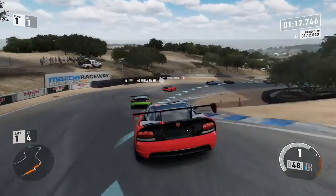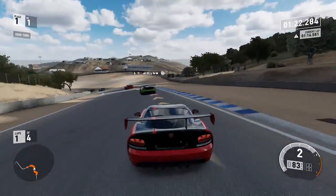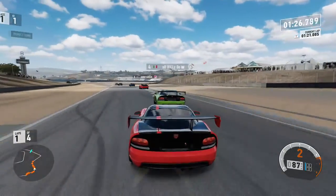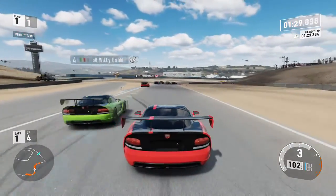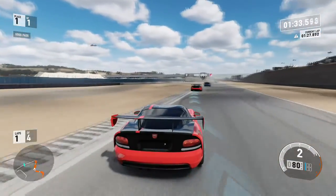Heading down the corkscrew. There we go. Ooh. Yeah, the exhausts are on the side of the car, which is awesome. It does also mean you burn your feet once you step out, but that's not important. The important thing is that you drive the car. Why would you want to step out of the car, you know? Ooh.